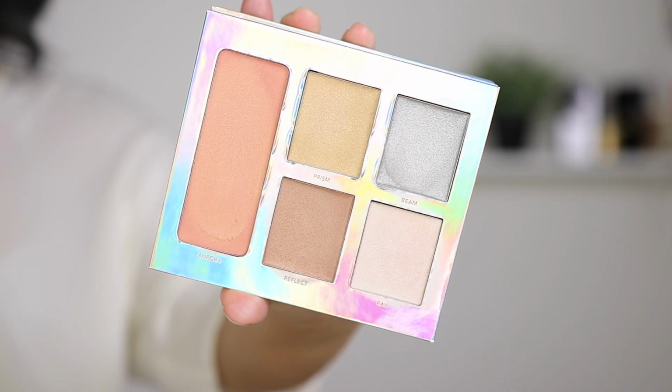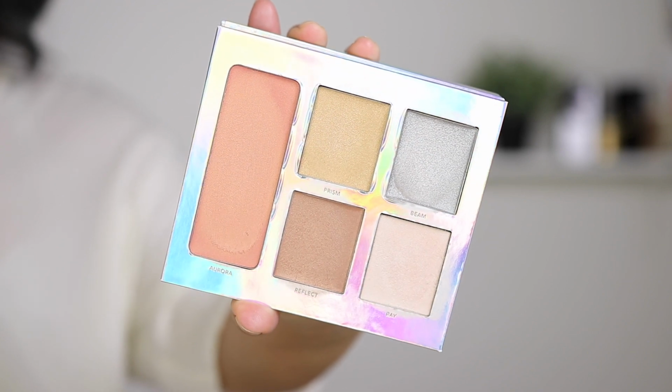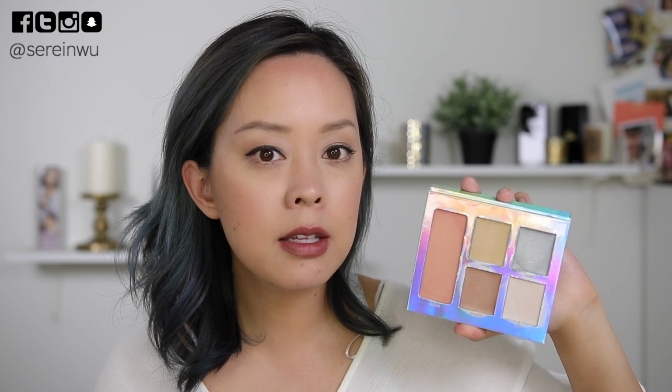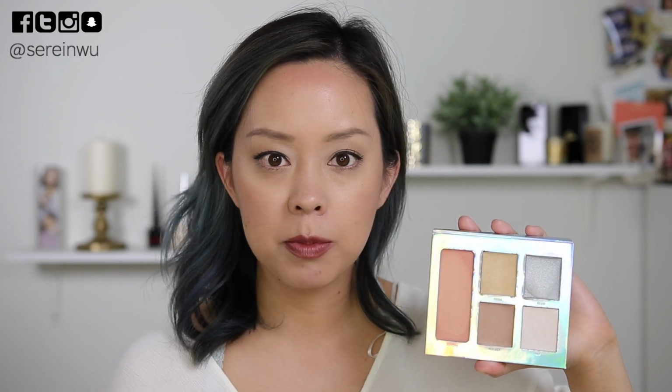I am also going to be playing with this new highlight palette from Laura Mercier. It's the Light Struck Prismatic Glow palette. Now this looks beautiful in the pan, and I did swatch it in my New in Beauty recently, and it looks really beautiful in person, but it was really hard to pick up on camera. So it'll be interesting to see how this performs on my face.